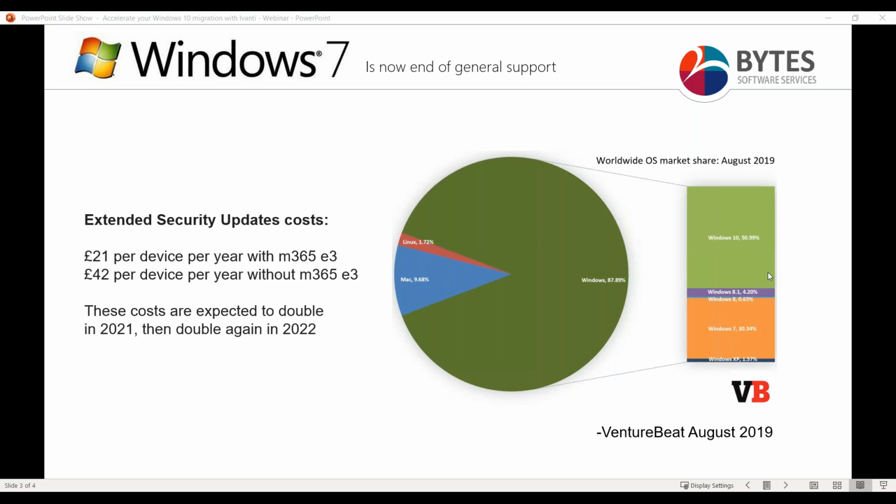And unless you want to pay for extended security updates, rough cost, which you can see on the left-hand side of your screen there, this depends on which Microsoft licensing package you're on, but it's not cheap. I'm not sure if it's confirmed yet, but moving forwards, these costs are probably going to double for next year, and then double again the year after. So that's a concern.